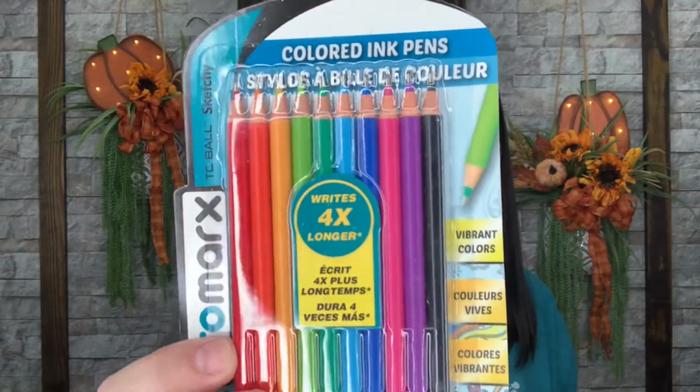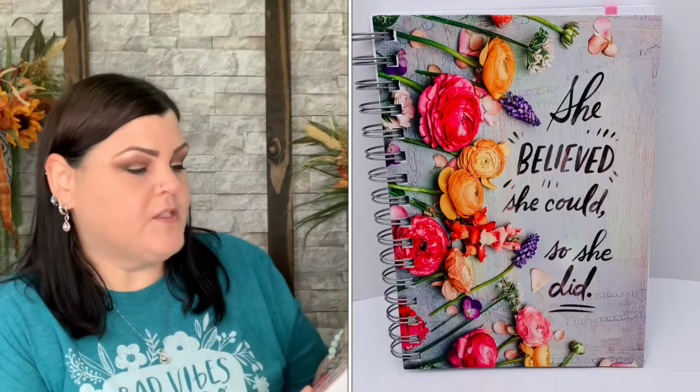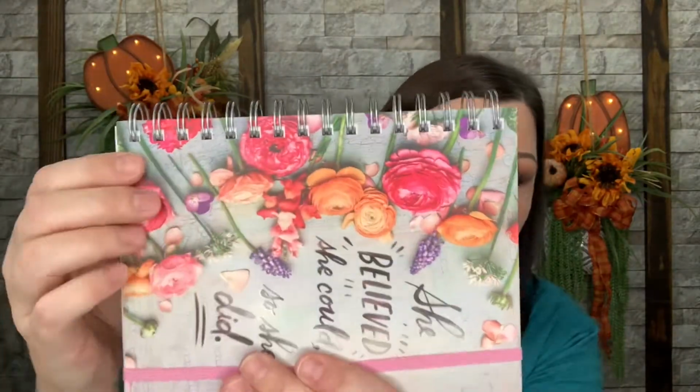So again, there's all of those different colors and they are ink pens. There's 10 different ones. It says vibrant colors. Now we have the book for this one. It says "She believed she could, so she did." That is super, super pretty too. Like, look at all those pretty colors.